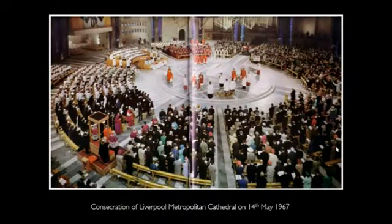The building was consecrated on the 4th of May 1967. This is a shot from the opening brochure, and obviously shows this extraordinary circular nave. The floor, which you can see there, was a circular, concentric circular cross with geometric patterns. The arms of the cross going out to the east and west doors, and the north and south going to, the north to the chapel, and the south to the front door.